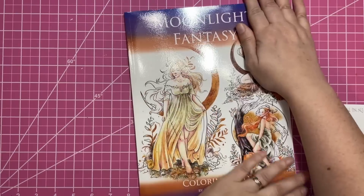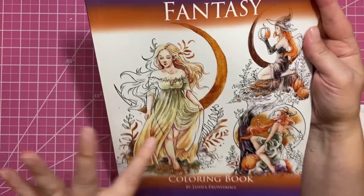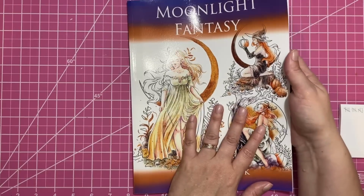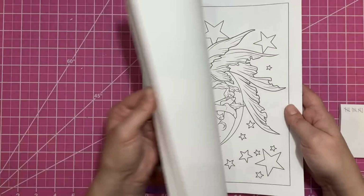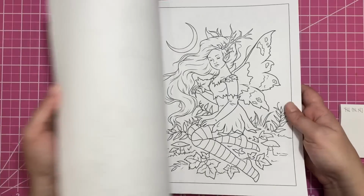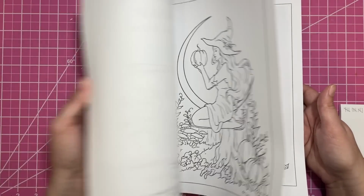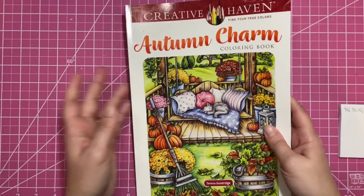I have Moonlight Fantasy. This is a newer one for me, and I'm very excited to color in this. I really want to stick with this color palette with these browns and oranges, and I just love this green and orange combo right here. I think it's so pretty. So yeah, I'm really excited to color some of the pages in this because it's just beautiful. But this one's definitely going to come into my stack. Now, all of these books are going to be spaced out over the next 3 months, so I'm hoping that I'll be able to get at least one done in most of them, especially the ones that haven't been touched yet. I'm really aiming for that.